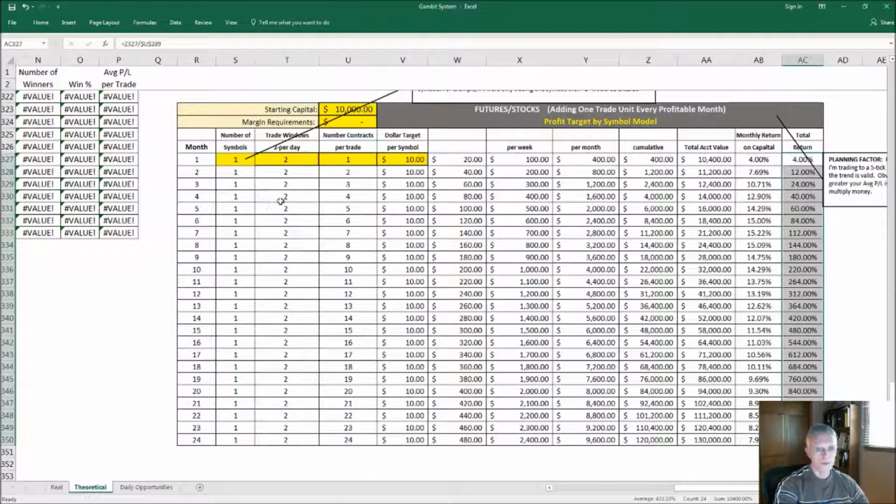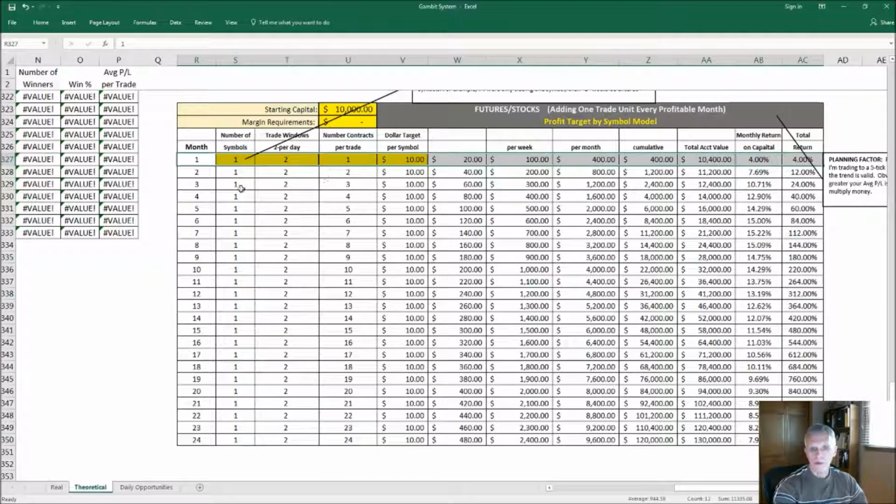So now let's delve into it a little bit deeper here. So let's start out with month 1. All right, month 1, we only want to trade one symbol. Let's say that's all you have the screen real estate space for. That's all you have the interest in doing, one symbol. There's 2 trade windows per day. We're going to make the assumption that you can trade 2 hours in the morning, 2 hours in the evening. You start the first month with 1 contract. So your dollar target per symbol per window is $10. Your total for crude is $20 for the day. If you're averaging $20 a day, then you're going to make $100 a week, $400 a month.